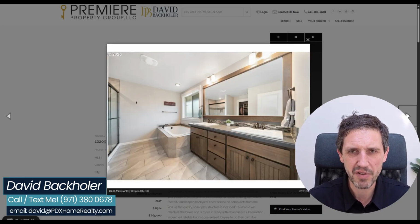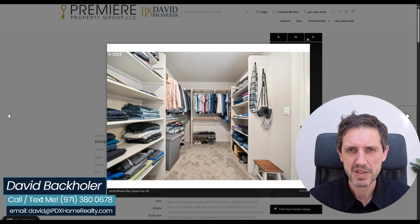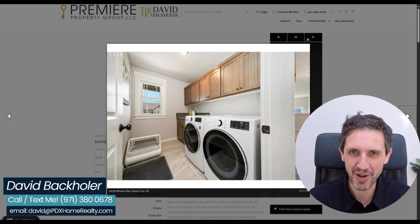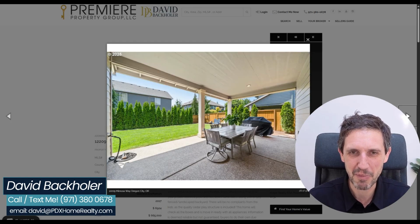Nice high ceilings, a huge bathroom, great big walk-in closet. Some of those older homes you won't find closets like this. Probably laundry on the upper level, which is great. And again, more big bedrooms and a covered back patio.